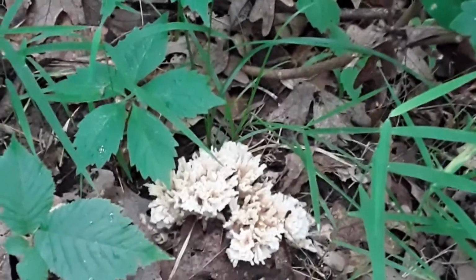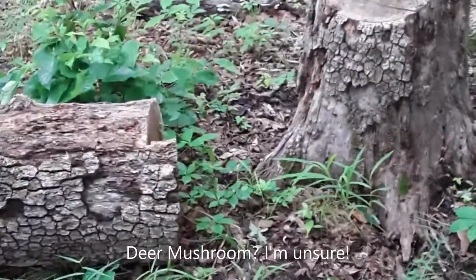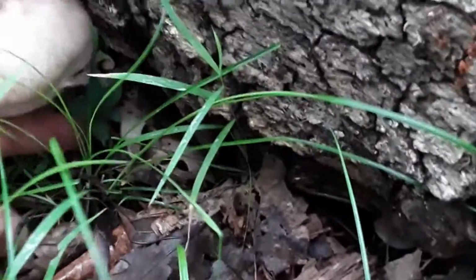Let's keep going. We're coming up on a dead tree, and dead trees are always really good for mushrooms. And here we come up. Here's one here. This might be a horse mushroom. This might be an Amanita. Gotta be careful. A lot of poison ivy around here. Let's see if we can get it.